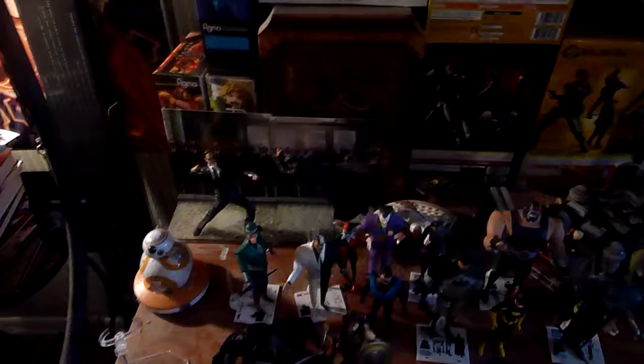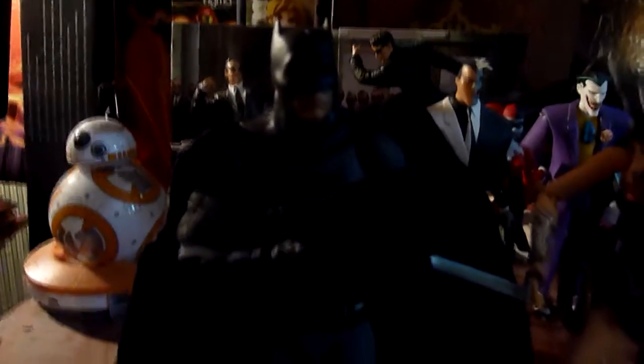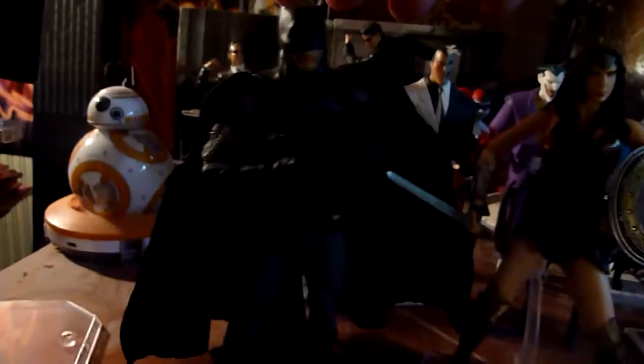Speaking of Wonder Woman, this is where I keep a lot of my miscellaneous figures, so there's just some stuff here. Recently, I picked up the Mafex Batman and Wonder Woman from Batman v Superman. This Batman is really good. This is one of my favorite Batman figures now. What's he got on him? He's got something on his face.